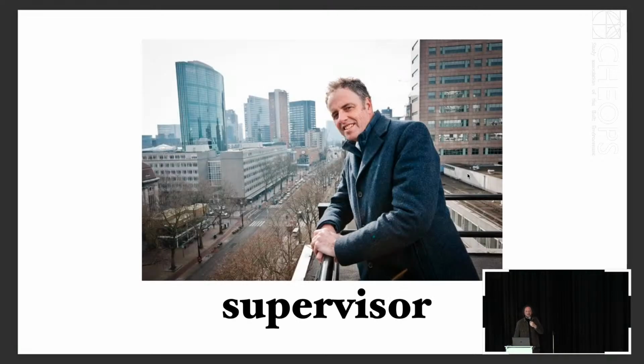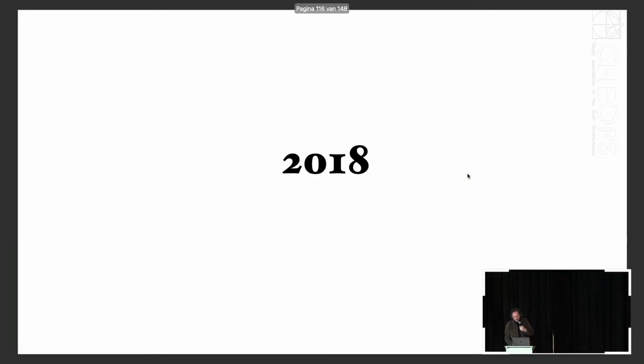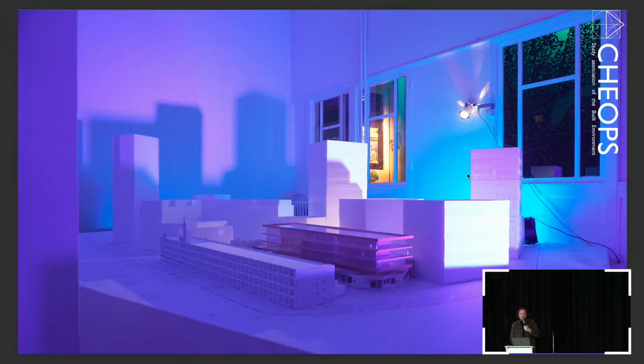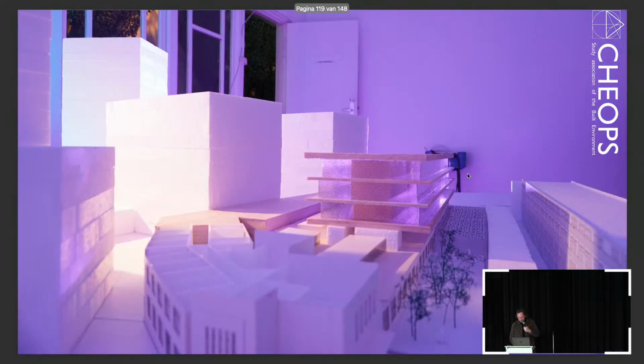Okay, clear. And then that was the supervisor, Adriaan Geuze. He said, yeah, okay, maybe we can work a little bit with it. So he altered the plan. He said, we're going to do it a little bit differently, but you can build 4 layers there. You can do it. So we made another plan. So like, yeah, let's go. Let's sell these square meters to be rich. We're going to be able to make this plan happen.